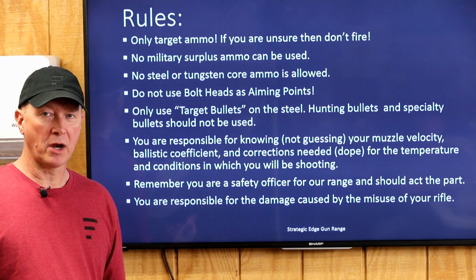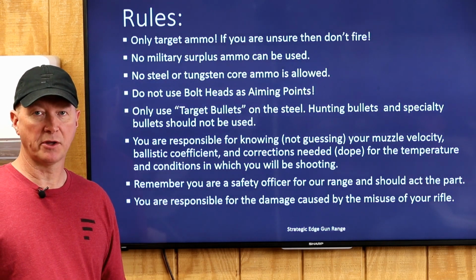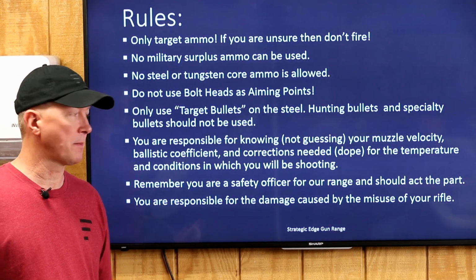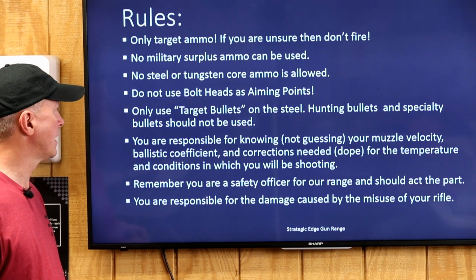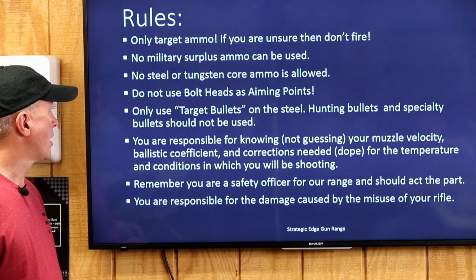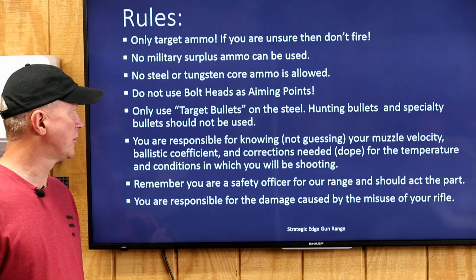You will break the bolts and bolt heads, and then we have a big, massive piece of steel that could fall on someone when they go down to spray paint. So that's a big no-no. You're damaging the property at that point, and it's frowned upon. Only use target bullets on the steel. Hunting bullets and specialty bullets should not be used.